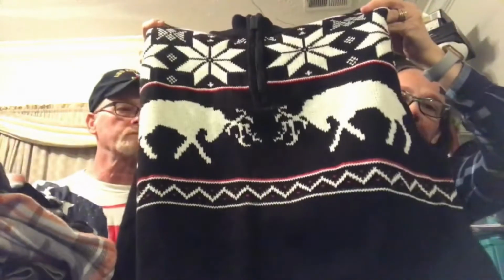The next item I picked up also was another sweater. It's got, I guess they're moose. Getting ready to fight there. This is Chaps, just a Chaps men's sweater, and I just thought I'd see how it did with the cool weather coming up and holidays. Kind of looks holiday-ish to me. Did you do this one?